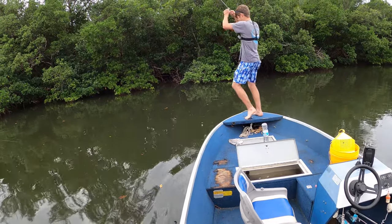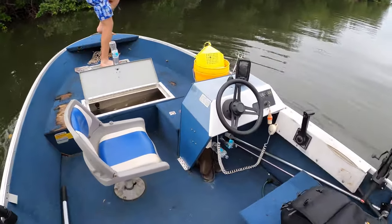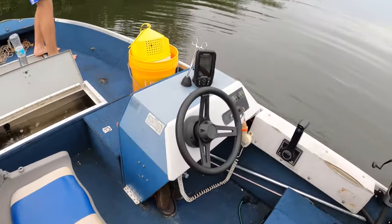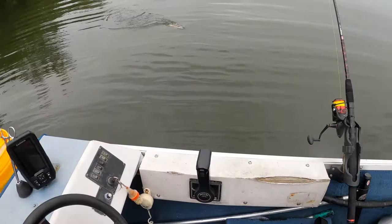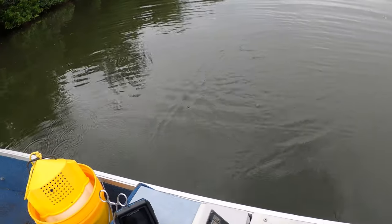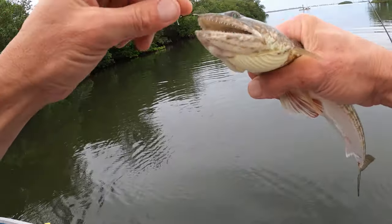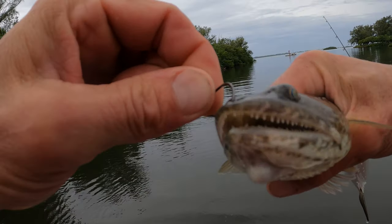Good job, bud. Oh, that's a bigger one. Net. Net. Oh, what is that? A little, oh, that's a big, fought, here, though. Let me see him. Jeez. Lizard fish. I thought it was maybe a nice sheep.